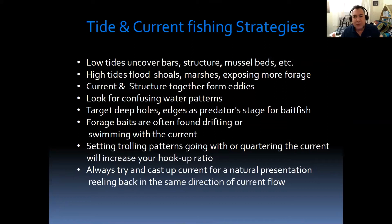Just to go over a few things, and I'm sure a lot of you know this already, but anyway, I'll highlight them. Low tides are going to uncover your bars. They're going to uncover some of that shallow structure, some of that pier structure, some of that jetty structure that you're not going to see on a full tide, exposing mussel beds and things of that nature, which is all great forage for the species we're targeting, bluefish and striped bass.